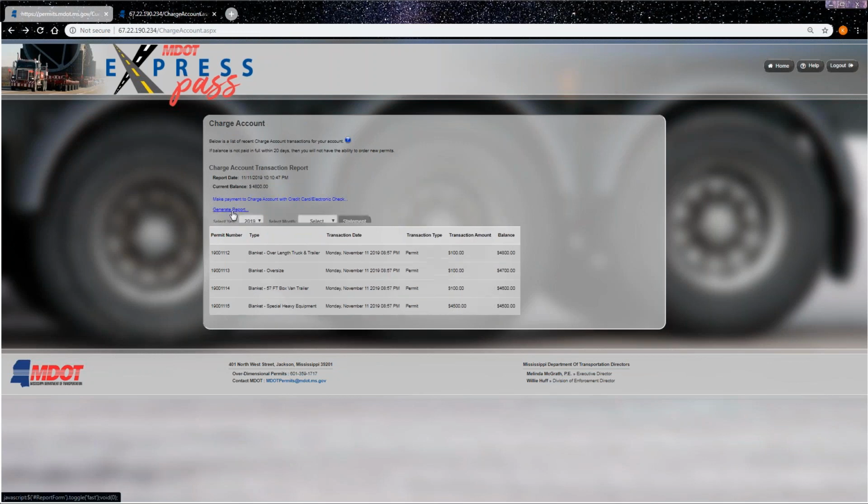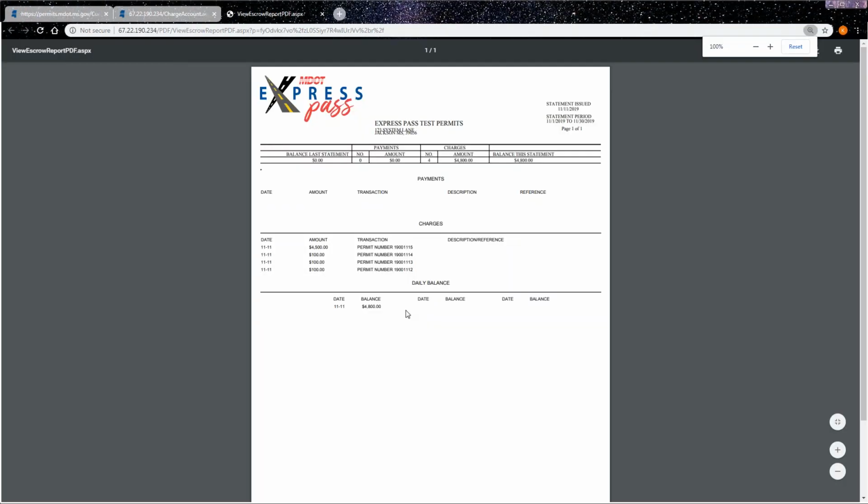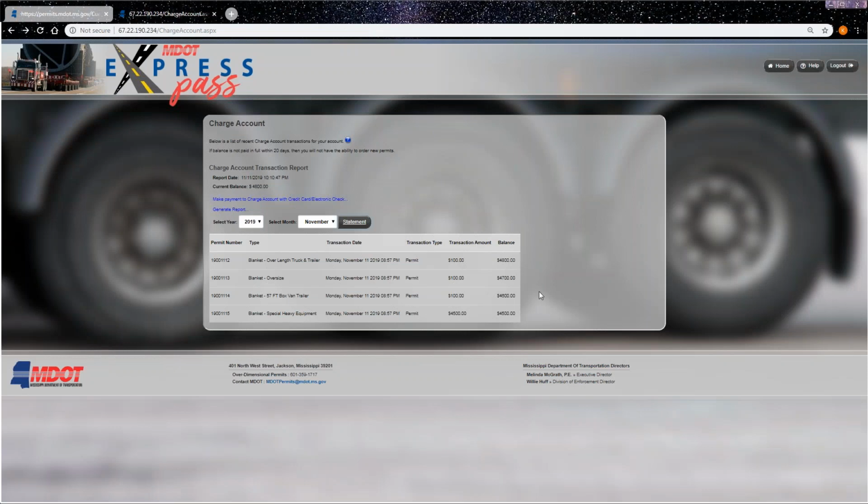You can also generate a report by selecting the Generate Report link and then selecting the date and the month and then selecting the Statement button. An ExpressPass charge account statement will be generated. This will provide information for any charges or payments within the month period selected.